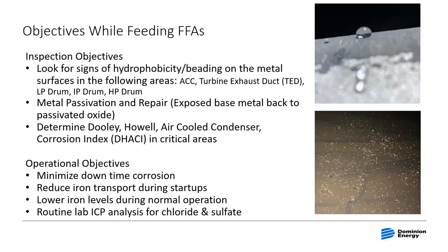Some of the objectives we've had while feeding film-forming amines are inspection and operational related. We perform inspections on all of our units at least once per year and twice if possible. The inspection objectives are to look for signs of hydrophobicity or beading of the water on the metal surfaces in the ACC, turbine exhaust ducts, or TED, the LP drum, IP drum, and HP drums.